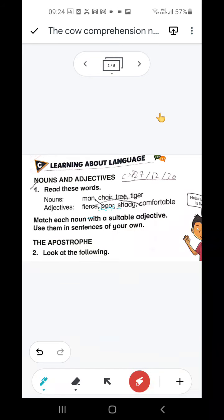So in the first step, what we are going to do is join them together. We will join nouns with adjectives. So the adjective is fierce, and we are going to join it with tiger. Do it with me. Fierce tiger. Poor man. Shady tree. Comfortable chair. You see, they both were making sense with each other, right? So that is why we paired them in such a way that they were talking about each other.